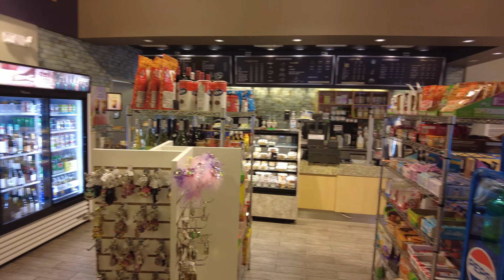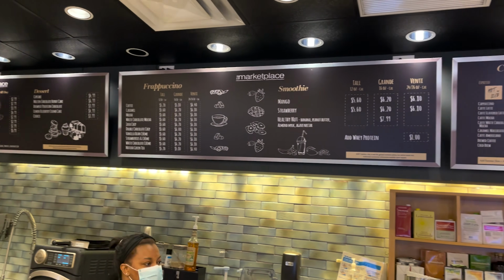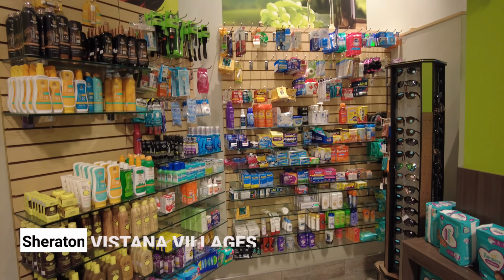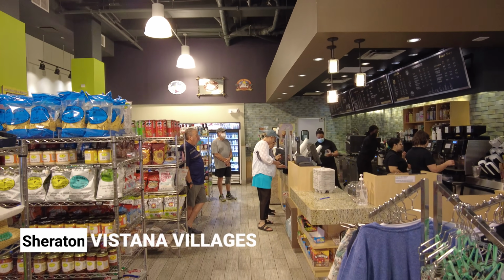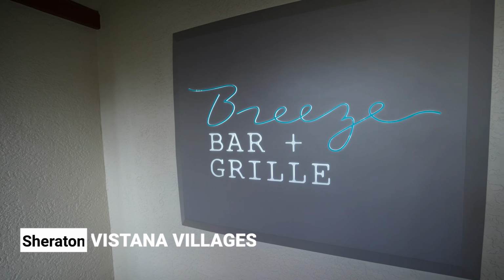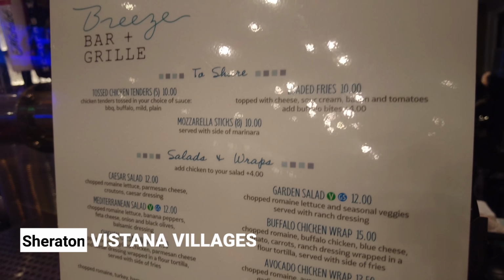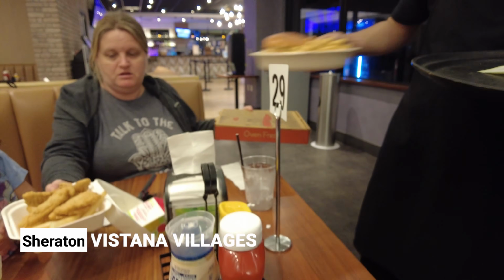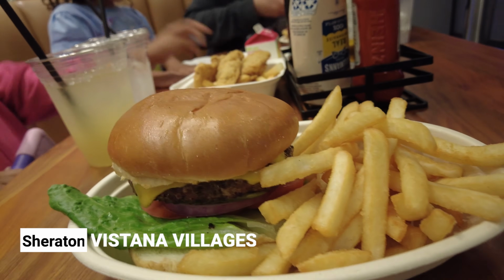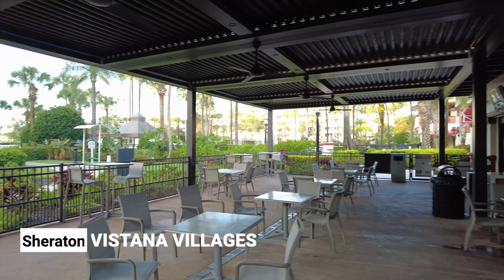The marketplace at the Vistana Villages is also nice, but not as nice as the one at the Vistana Resort. Here, you can still find much of what you need, but overall, the store is just not as comprehensive in comparison. Also, at the Vistana Villages is the Breeze Bar and Grill, which is the most restaurant-like option on the property. Here, it's really order and pick up, or order/delivery to your table. The Breeze also has indoor and outdoor seating available with a pretty good patio.